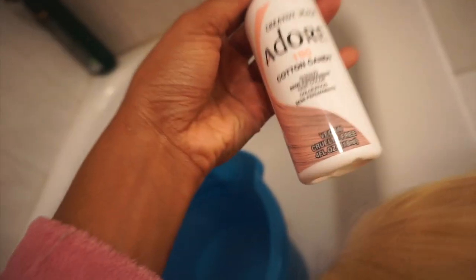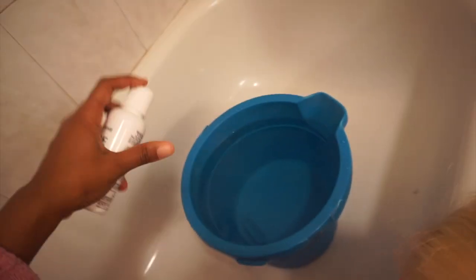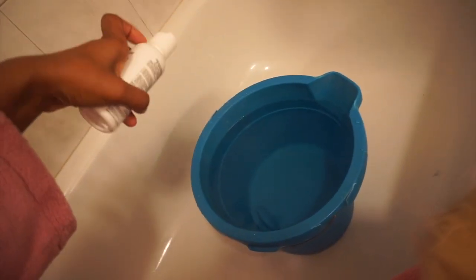Okay, you guys, I'm in my bathtub, okay? I have my blonde wig here. This is the color I'm gonna be using. Cotton candy, let's hope it's enough. This water is boiling hot. Let's hope, because I want it to be a very pale pink.